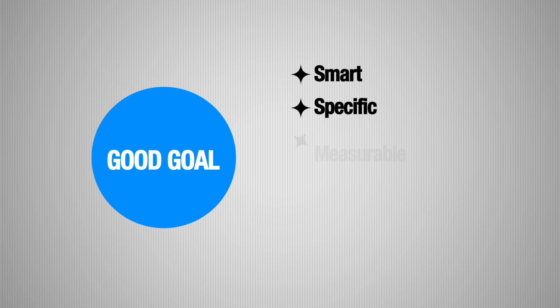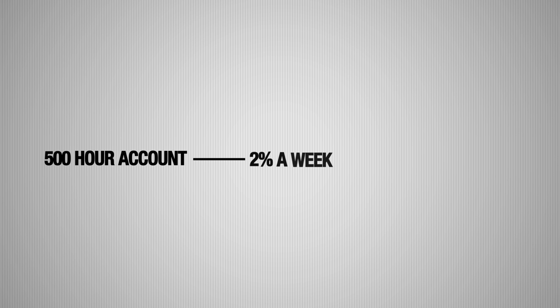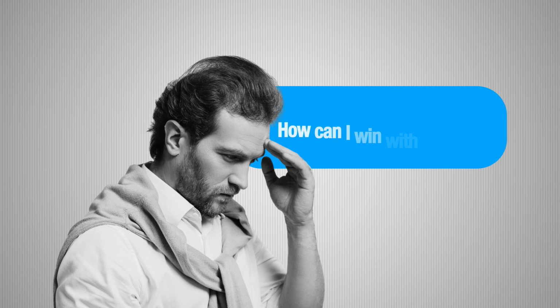A good goal is smart, specific, measurable, achievable, relevant, and time-bound. Instead of saying, I want to get rich, say, I want to grow my $500 account by 2% a week over the next 6 months. That's how you move from hope to execution. That's how real traders grow. Right now, in your head, what's your goal? Not just to win, but to win with structure. Because without that, the market will eat you alive. Write it down, lock it in, and then let's move to the next step.